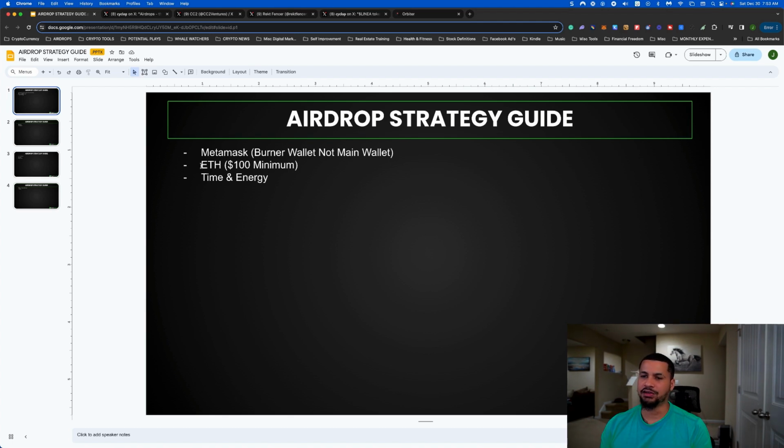So the next thing you'll need is just some Ethereum. You can have $100 minimum. You don't need thousands of dollars to do this. The more money that you do put into this, I will say the more volume that you create, and that shows these different projects and protocols that you trust them and that you're willing to transact with them and take a chance on them. I guess you could say blind faith, but you only need $100 minimum.